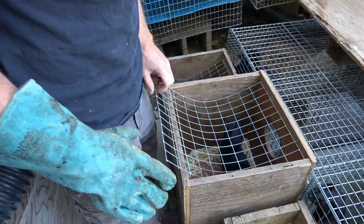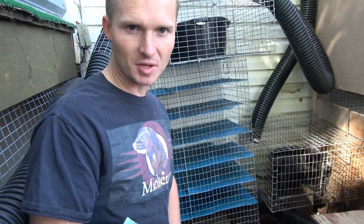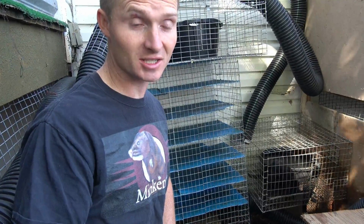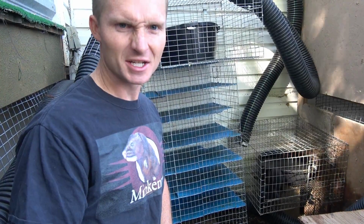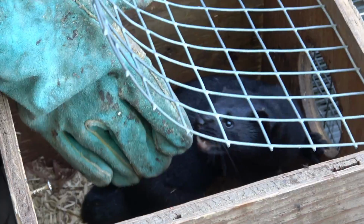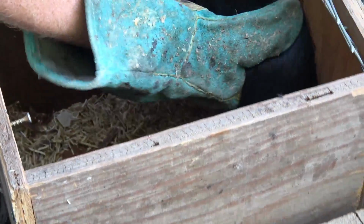So Piranha, I gotta wear this big glove because she can and will bite me. She's bitten me more than all the other mink combined. Like, she doesn't just like to bite, she's smart and she finds a way when you're not paying attention to get you. So we're gonna use the glove here.